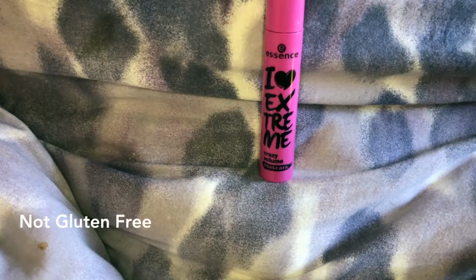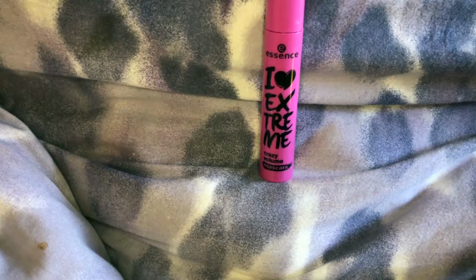I've never heard of gluten being put in mascara, but I guess that's the thing now that we have to worry about. I have a friend who's very intolerant of gluten. Even when we go over to their house, it's really gluten-free snacks.